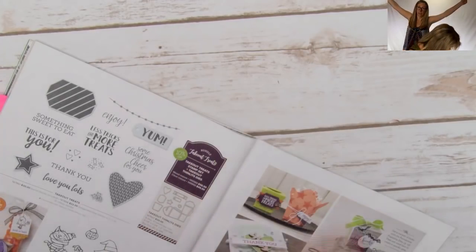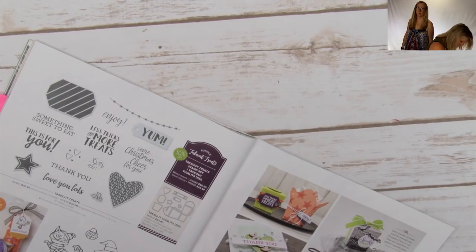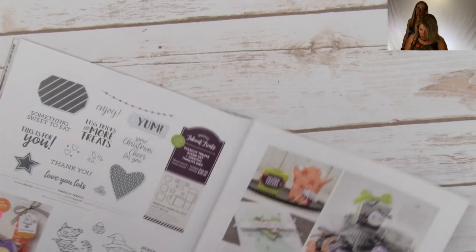All right, so that was literally over 80 samples. Wow. Holy moly. And we're not done. We are not done. We have more fun to come. We're stamping. Oh, yeah, because it's time for stamping.